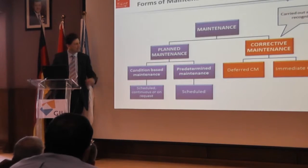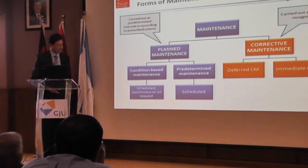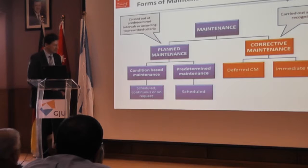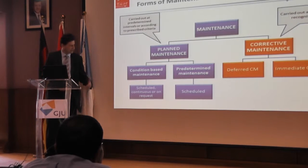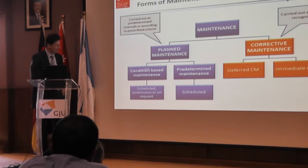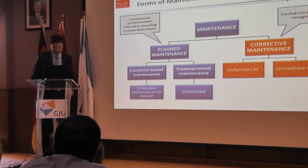But some activities can be done before fault detection. And planned maintenance is carried out at predetermined intervals or according to prescribed criteria. There are two forms, predetermined maintenance or calendar-based maintenance, and condition-based maintenance, where we react on the actual condition of the component. So we should be able to measure some parameters.